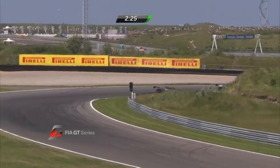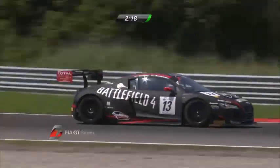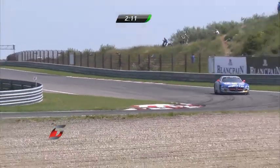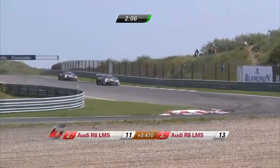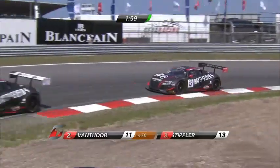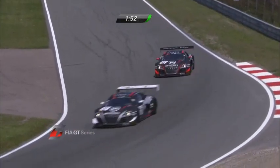It looked to be the car that had more grip. Vanthoor pushing hard, but having to hang on in the process. So if Frank Stippler, assuming there are no team orders, has the opportunity, he certainly got the car underneath him, and Laurens Vanthoor, I think, has got that little bit less grip. So not many places for a clean overtake. Frank Stippler knows where he's got the advantage, and Laurens Vanthoor will know that as well. Absolutely. Up into the final corner they come.